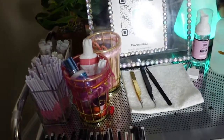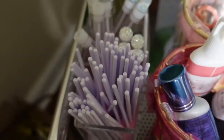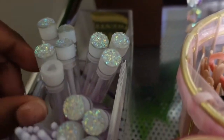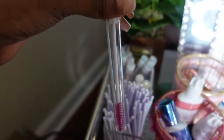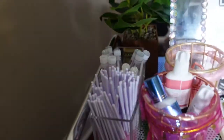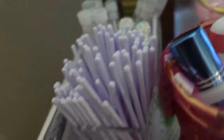All right, so this right here is my little organizer for my lash spoolies, and another lash spoolie that I give clients. This is really good, especially for your car. And it has a little decoration going on. I just think it's so cute. It's a little tube, some money, a plant, another plant. Y'all know I love my plants. So yeah, all of this, Amazon.